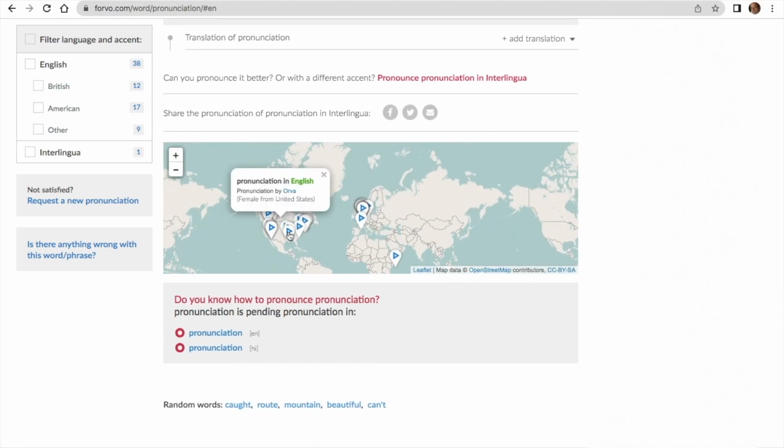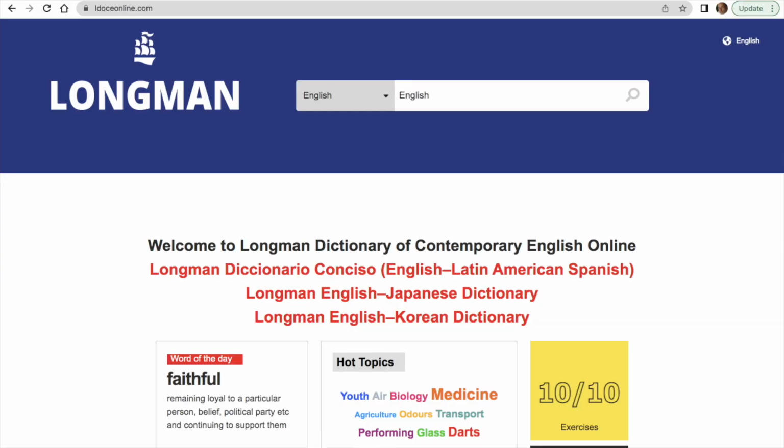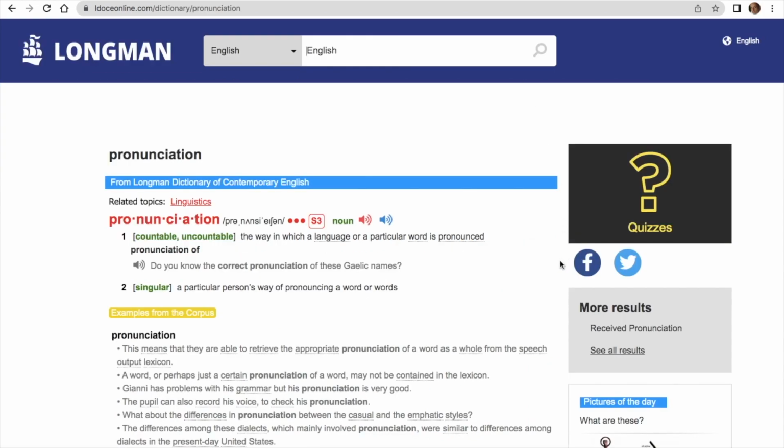Okay, so let me give you my verdict on which tool is better for improving your English pronunciation. I recommend neither of these two pronunciation tools. You see, when it comes to English, all you need is a dictionary. A good dictionary, like Longman, for instance. Every English dictionary, not just Longman, gives you both the British and American pronunciations of each word.